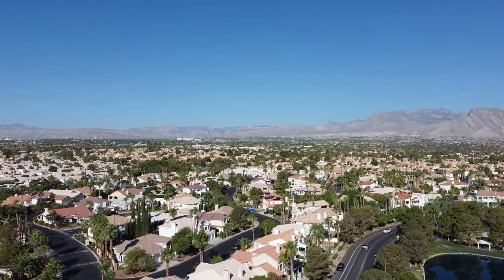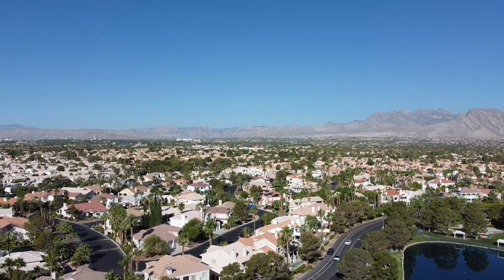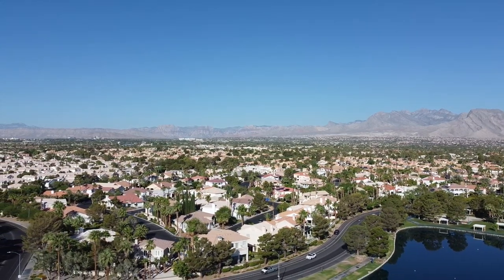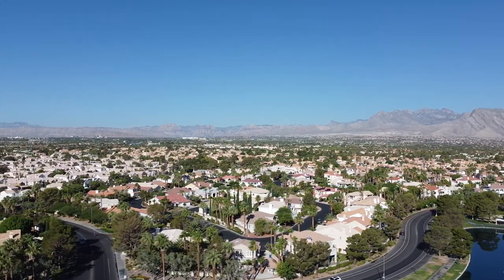Number six is well-maintained community. The Desert Shores Homeowners Association, which we call HOA, ensures that the common areas like the lakes and overall aesthetics of the neighborhood are well-maintained. While HOA fees are part of living here, they are an investment in the beauty and upkeep of the community, helping to preserve its charm.